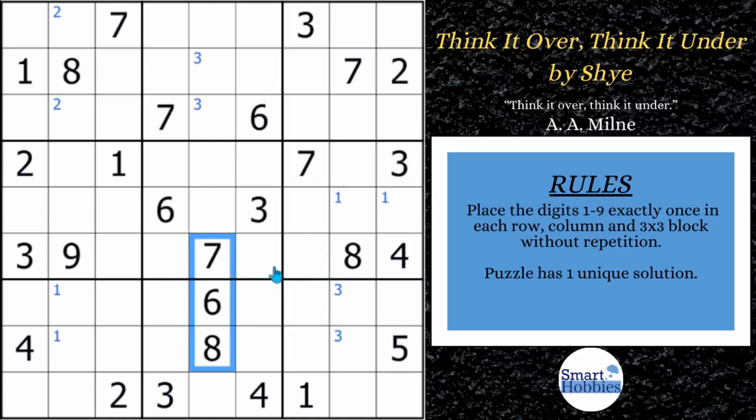All right, so the 4s, I got 2 places for a 4 here in block 9, and I don't see anything else I can do with the 4s. Let's go to the 5s. I think there's only the 1 5 right there, and we can't do any Snyder marks for 5. 6s are interesting, because what you'll see is there's 2 spots for a 6 here, and there's 2 spots for 6 here, and we're going to come back to that. All right, we're going to come back to those 6s.